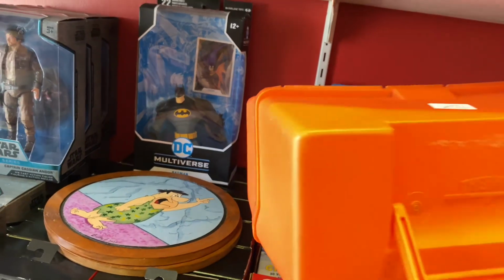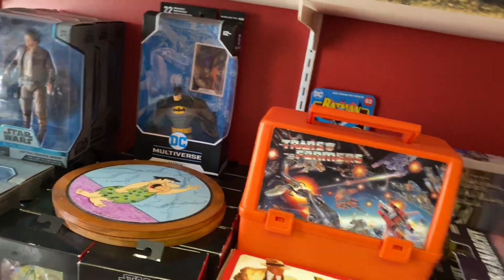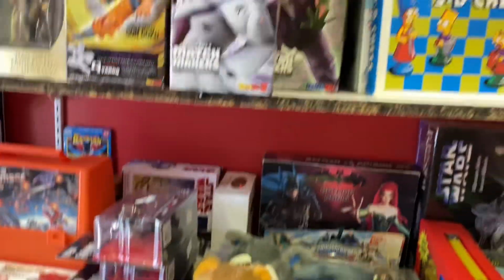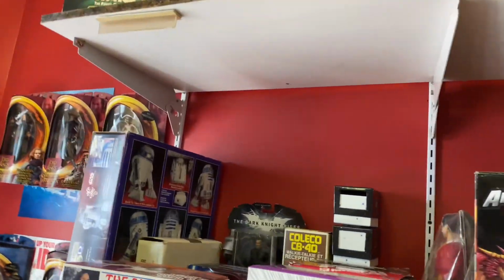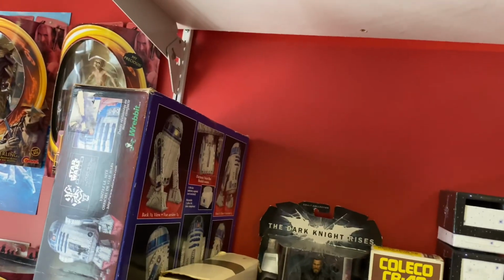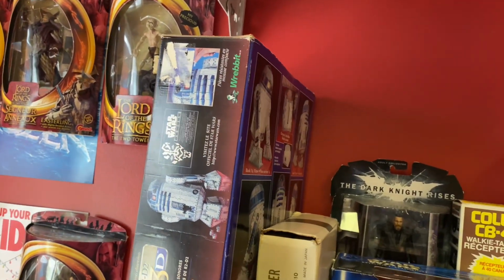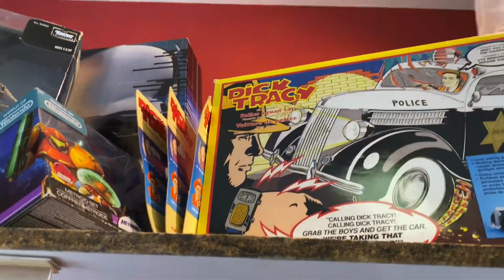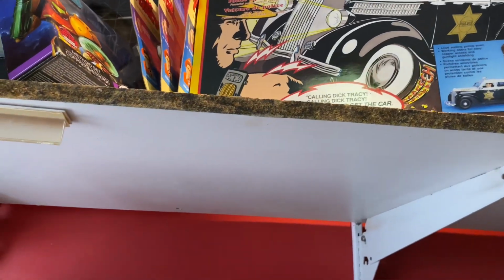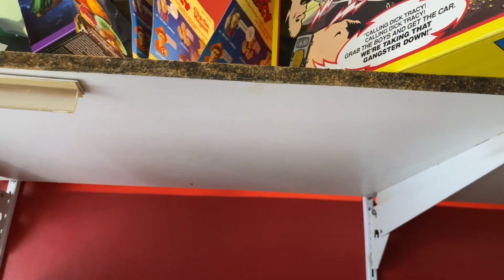Wow, this lunchbox brings back a lot of memories. Here's something that is really cool. A Dick Tracy police car. And some carded figures there too.